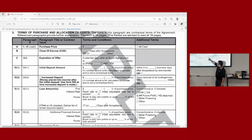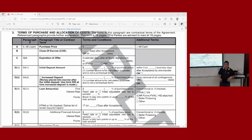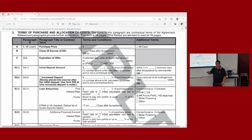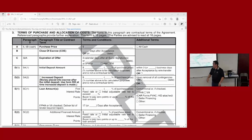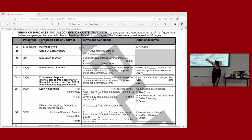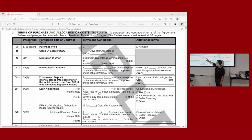Fixed rate, initial rate not to exceed this, buyer to pay 0 points or up to. So this changed as well. In the old offer you could put not to exceed this rate, and you could put buyers to pay blank points, right? I don't know if you remember that. Now it says you can put initial rate not to exceed X, but it automatically defaults to 0 points, or you can do up to a loan amount.